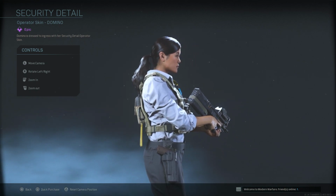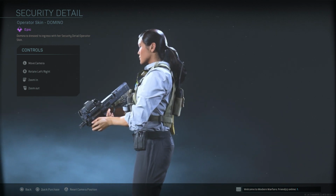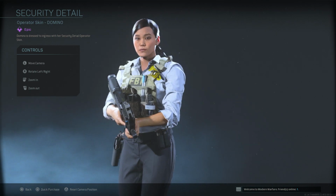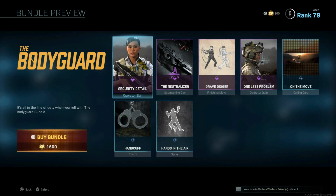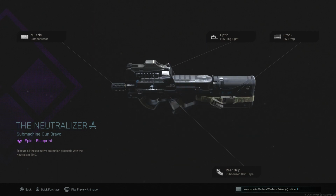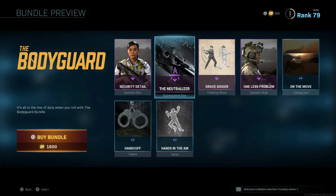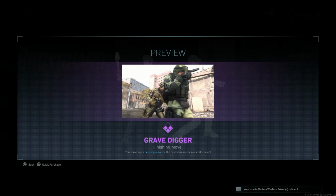It's not bad. We have any other FBI branding on the back. It's a little plain, I'm not going to lie. Just a little plain. I do like how they have a P90 going with it, though. P90 is like that classic suitcase gun, which is pretty cool. Ooh, got some handcuffs on the charm. Compensator, rubberized grip tape, the ring sight, and the fly strap. Not a terrible blueprint to start out with for the P90. Definitely solid. We got a finishing move.